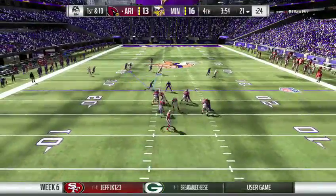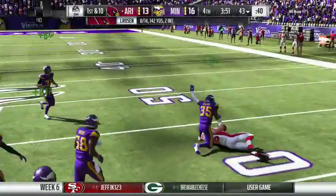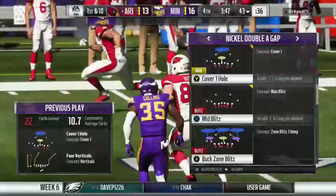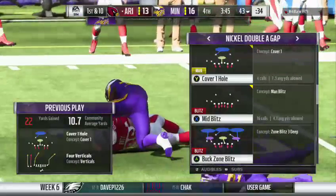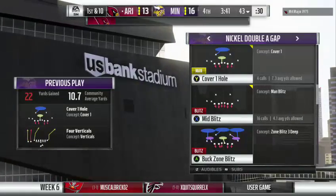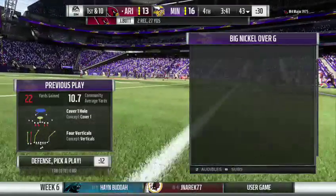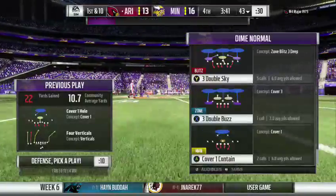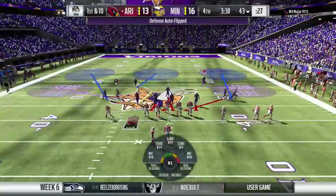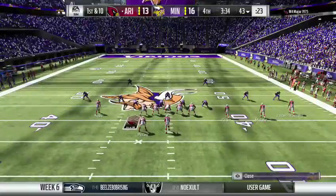Rosen on 1st and 10. And he will have his tight end here, Jake Bunt. And they're going to get this beyond the 40 before he's taken down. A good pickup there, a 22. This quarterback now perfect since the second half started. 7 of 7. It's 1st and 10.